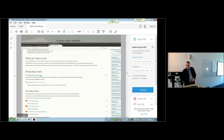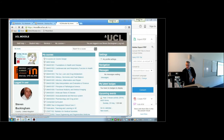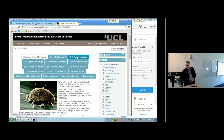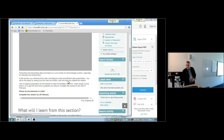So another kind of activity we might do would be to get them to fill in a state and opinion. If I go back to the course I mentioned earlier, where we were trying to teach them about data presentation, that's the wrong one. Here's another example of how we like to guide them through the whole process.